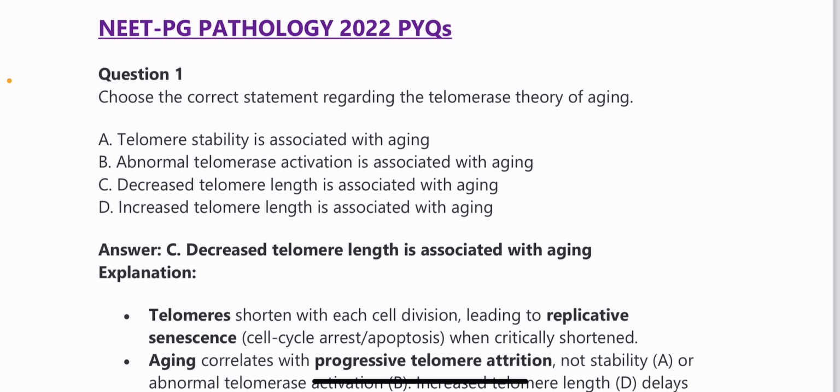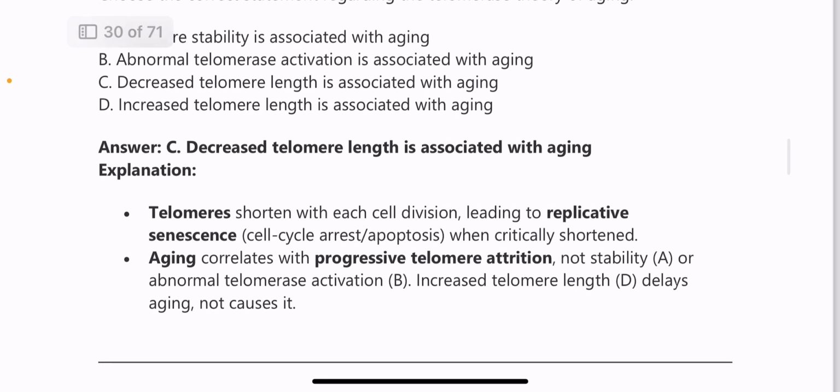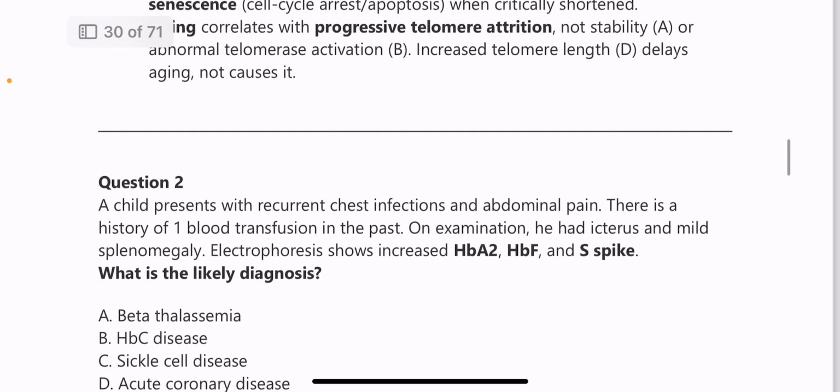So here the answer is decreased telomere length is associated with aging, and that is the correct statement. Telomeres shorten with each cell division, and it leads to replicative senescence, that is cell cycle arrest or apoptosis, and aging correlates with progressive telomere attrition. So increased telomere length means there will be a delay in aging. If the telomere length is less, it means that there is aging going on.